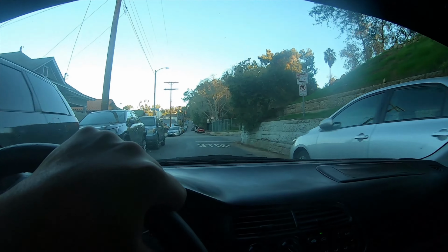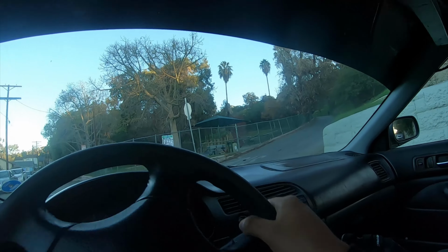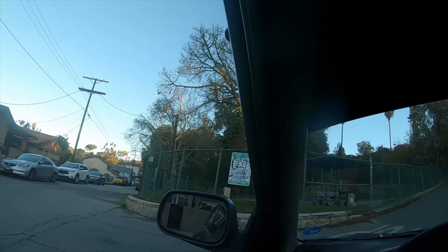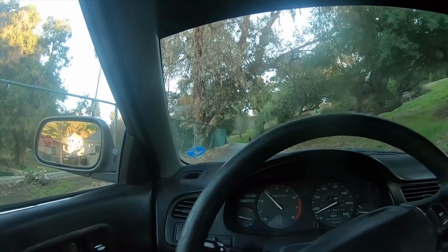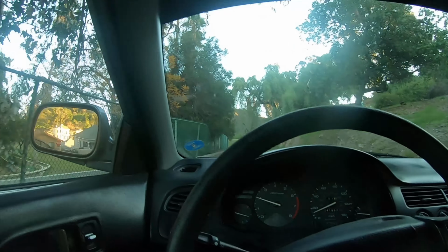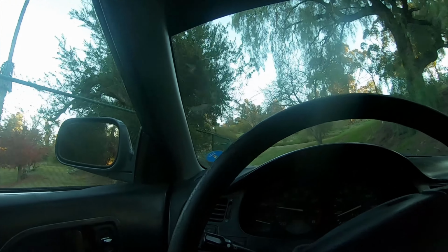Quest to find a nice little high point where I can take pictures with the downtown in the back. I'm in these little tiny streets. Hopefully this is all worth it. It's nice little neighborhoods though. I dig it.